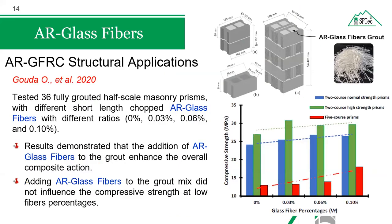This is a recent research on the use of glass fiber reinforced concrete in masonry walls. Goode et al. in 2020 tested 36 fully grouted half-scale masonry prisms with different short-length shaped alkali glass fibers at different ratios. He concluded from his research that adding alkali glass fiber to grout enhances the crack control and post-cracking performance of the wall. Also, adding glass fibers to the grout mix will not affect the compressive strength at low fiber percentages.